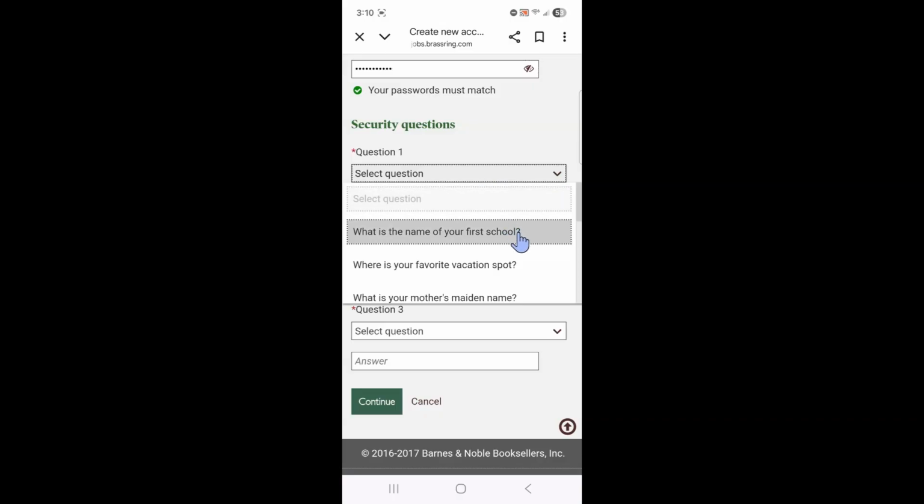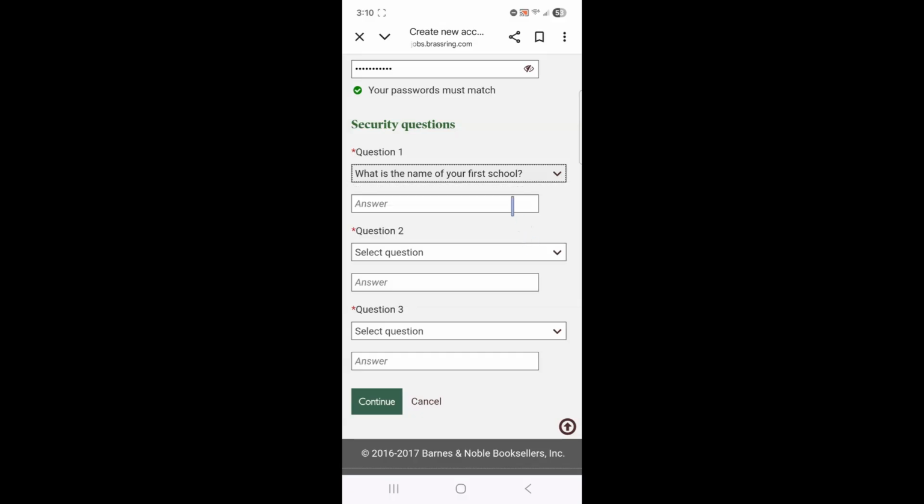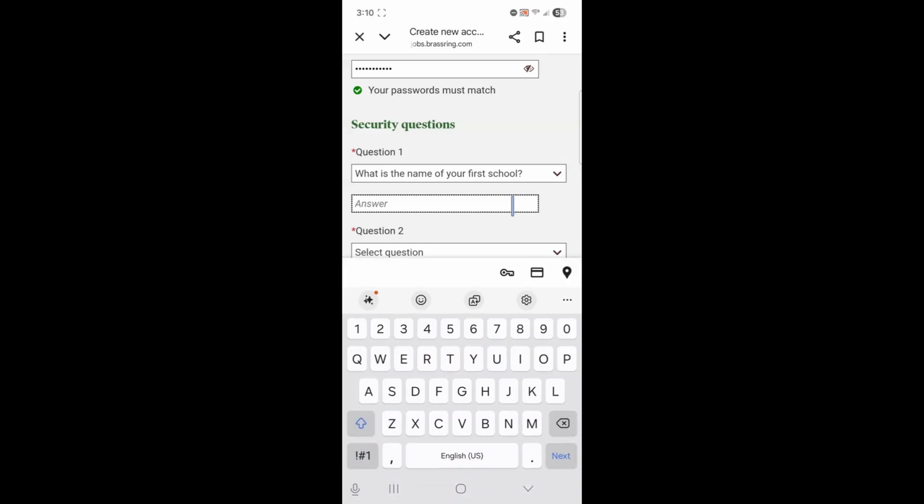So we really shouldn't pick something that would change. So favorite questions are typically ones we want to avoid. The name of your first school, though, is not going to change because you already went there. So just make sure you answer this in a way that you will remember how you answered it later. Something like middle elementary school.